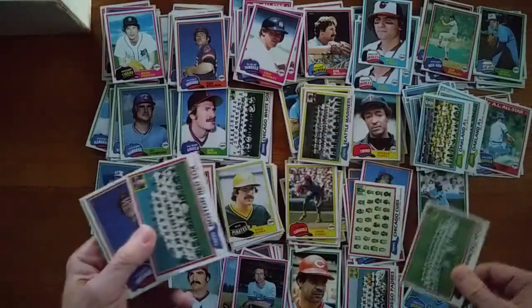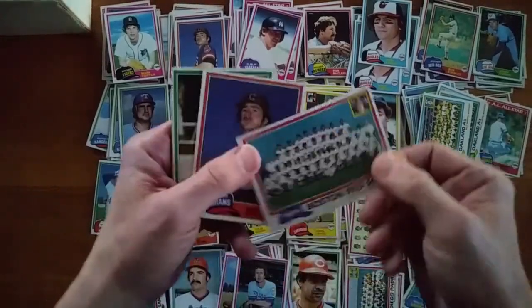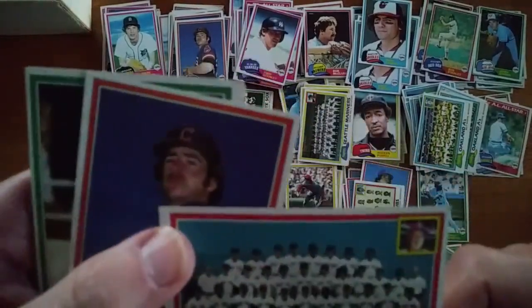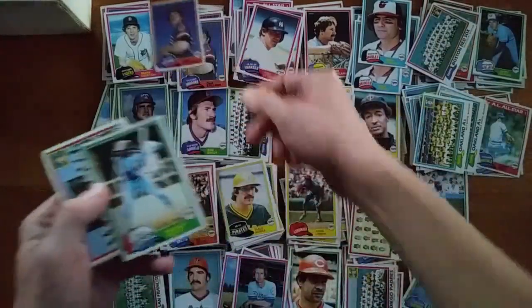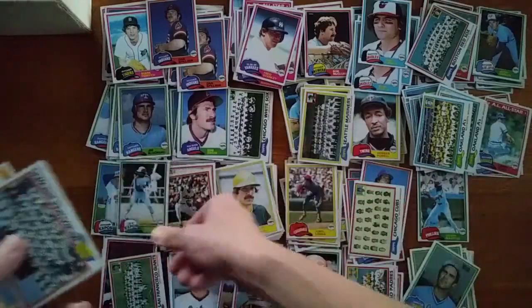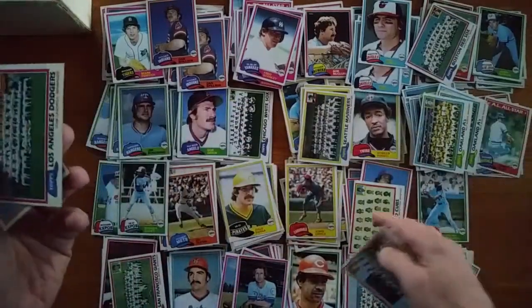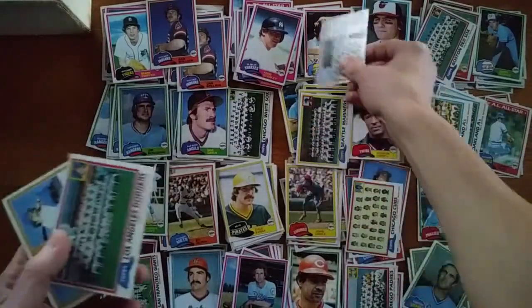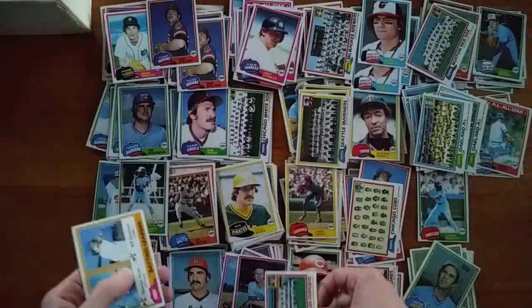Mariners, Giants. I thought we might end up with team cards there. There's Red Sox. Okay. Dan Spillner for the Indians, but we got a few more players. Brewers team card. Okay, that's nice. And Brewers were AL East at that point. It was Dodgers with Tommy Lasorda.